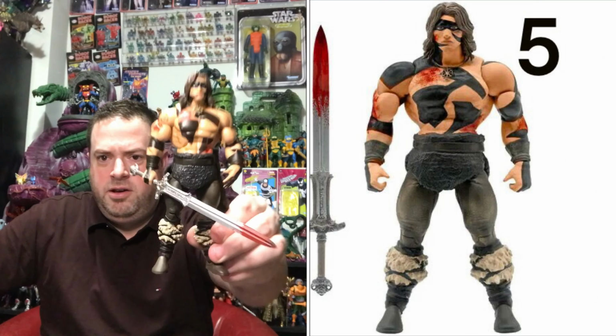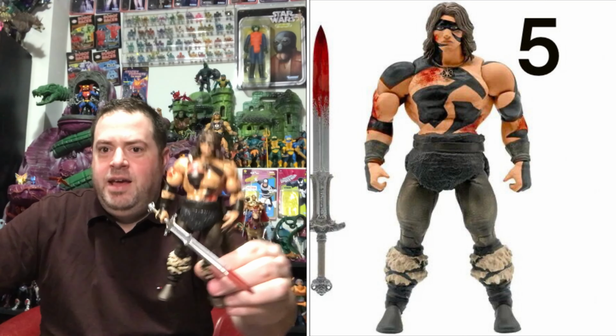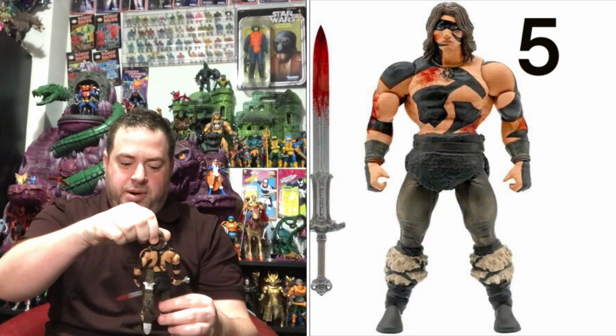So in my number 5 spot, I have another Super 7 Ultimates figure. This here is Warpaint Conan the Barbarian. And this was another figure I got very early in the year. I loved it, and I wasn't sure if he was going to hold on to his spot all year long. But my love for this figure has not waned. I think he's great.